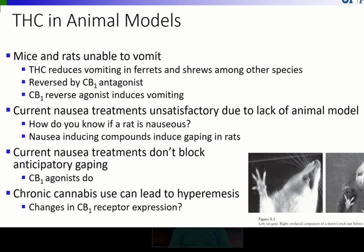Now, I mentioned that we don't have good nausea treatments. And that is largely due to the fact that we don't have an animal model to look at this. We can't take treatments and immediately put them into humans, right? We have to test them in animals first to make sure that it works and that it is safe. How do you know if a rat or a mouse or a ferret or a shrew is nauseous? You can't say, hey, Mickey, do you feel nauseous? On a scale of 1 to 10, how nauseous do you feel? It's not an objective thing.